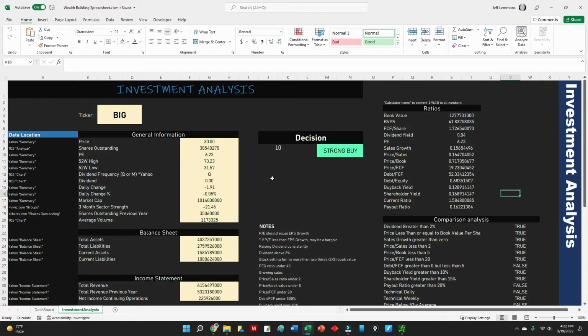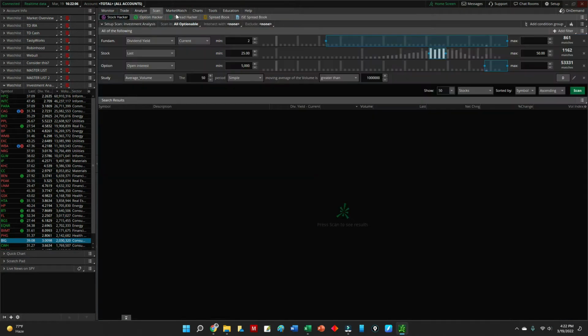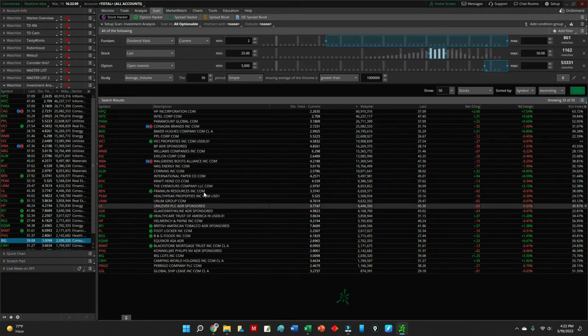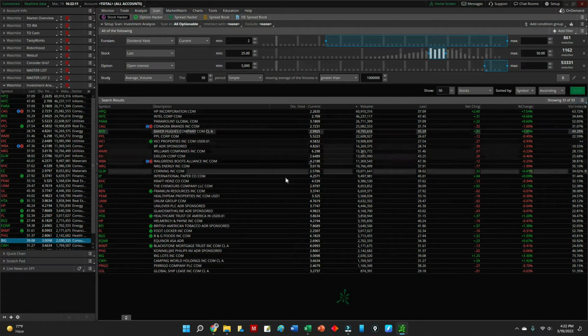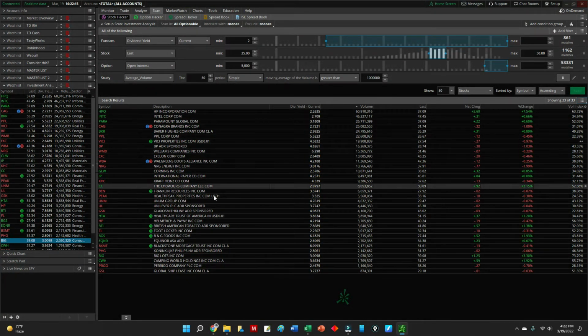I'm just going to go through and pick a random company from the analysis scan that I ran, and we can just scan it here so you can see it returns 30 to 40, maybe sometimes upwards of 50 different companies. So it does skim through there pretty good. And again, I'm looking for dividend companies that have an options market, that are optionable. You can see I'm only scanning in the optionable markets.